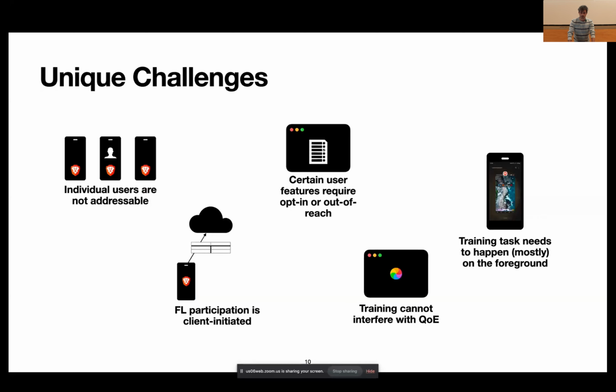Right. So there are certain unique challenges in the way that we're deploying federated learning, meaning that we have no addressability of individual users, as I said before. The participation is initiated by the client, and there are certain features that either require explicit opt-in or are out of reach altogether because of their sensitivity. Last, we cannot train in a way that interferes with the browser. So we cannot have the browser just lagging, as you saw before. You cannot have the training interfering with the quality of experience of the user.